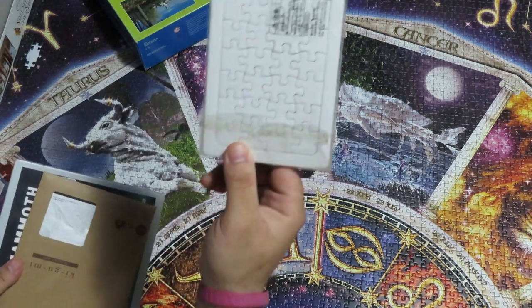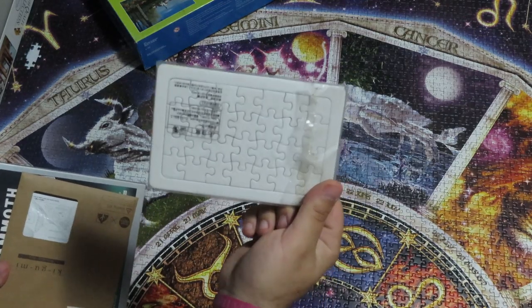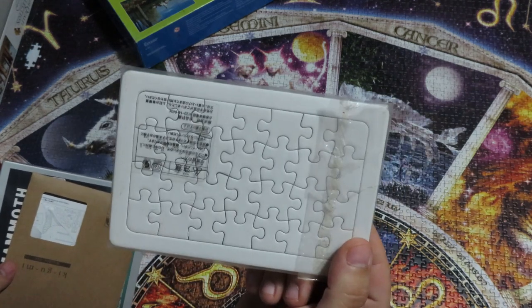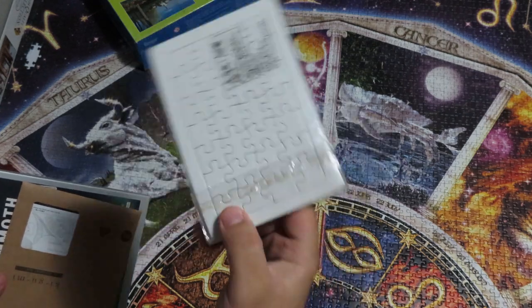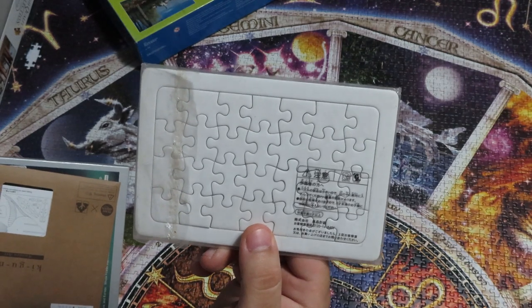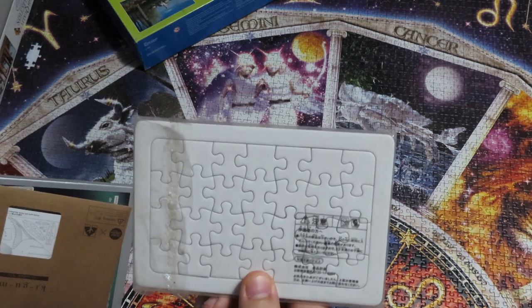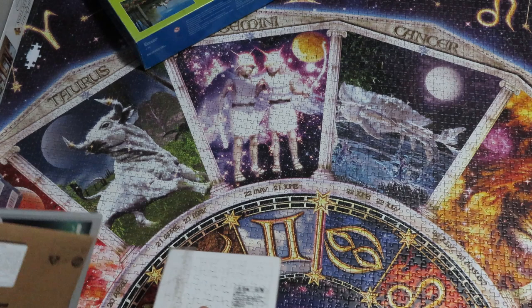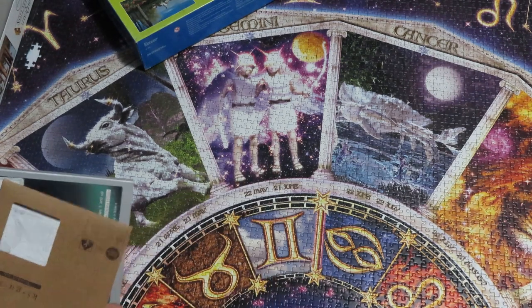So, as you can probably tell, this is not 1,000 pieces, this is very small. It's very funny, there's nothing inside, it's a white canvas, so to say. This was gifted to me from my brother. I have puzzled it two or three times. It's not as easy as it looks because of the small pieces. The differentials are not that good. But either way, that's it.